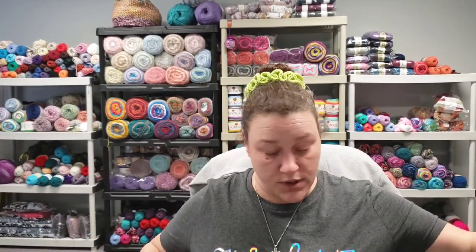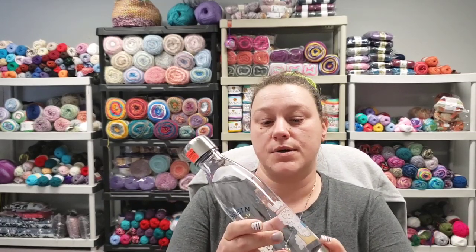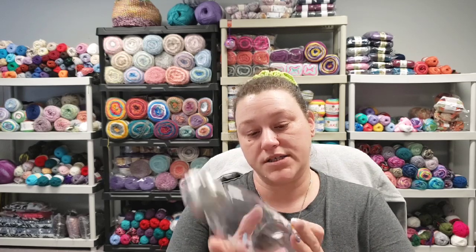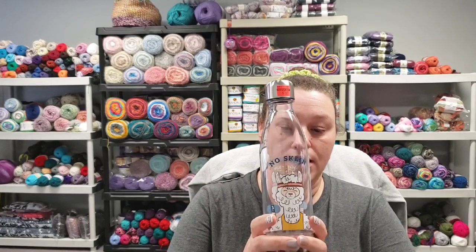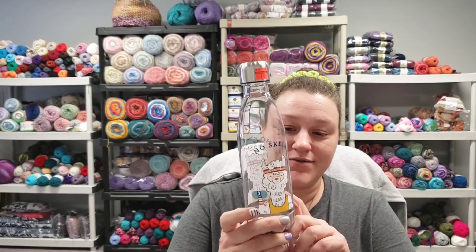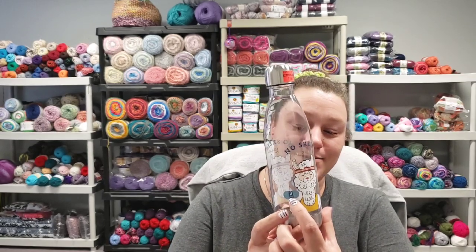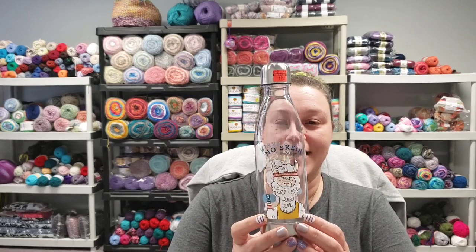So then let's move on to this guy. I ended up getting this guy, and he was on sale too, and I don't know his original price. Oh, $5.99. And I paid $1.49. It says, no skeins, no gain. And his yarn has 3 pounds of it that he's lifting his weights for. I don't know if you see right there, it says 3 pounds. He's cute as heck. No skein, no gain.